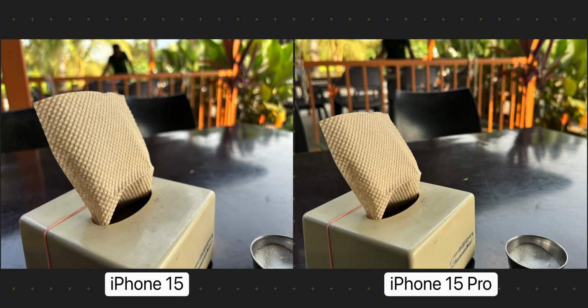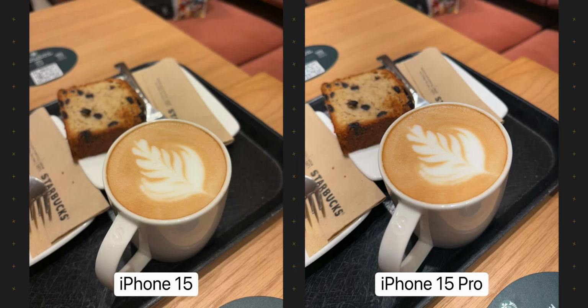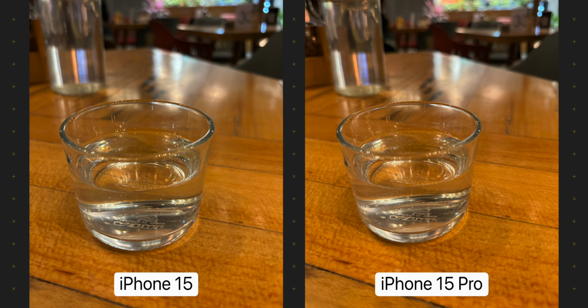All that being said, once clicked, close-up shots from both the phones look really good. The subject is in perfect sharp focus and the background gets a very nice bokeh. I feel like the iPhone 15 Pro is capturing slightly better or true to life colors in these indoor artificial lighting conditions. Despite that, if I had to choose one, I would pick the iPhone 15 for my close-up shots as it is capturing almost identical images to the much pricier iPhone 15 Pro so far.